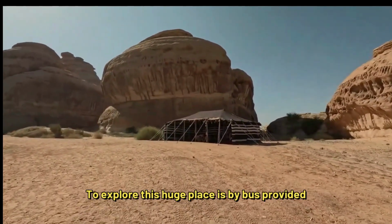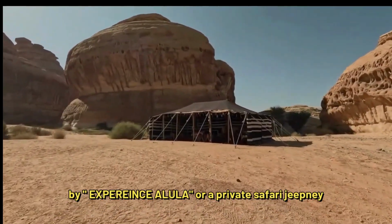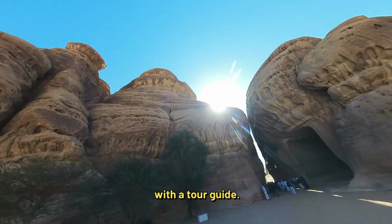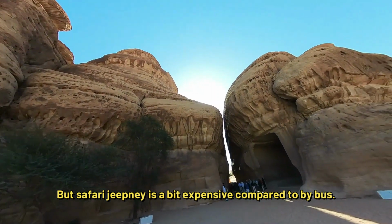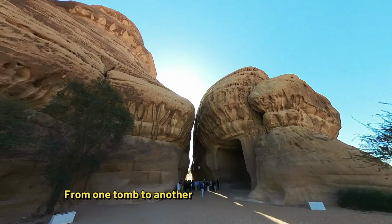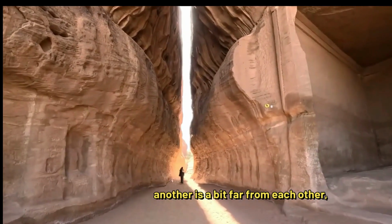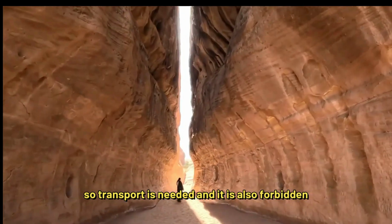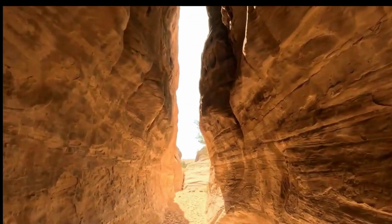To explore this huge place, you can take the bus provided by Experience AlUla or a private safari jeep with a tour guide. But the safari jeep is a bit expensive compared to the bus. From one tomb to another is a bit far from each other, so transport is needed. And it is also forbidden to explore this place without a tour guide.